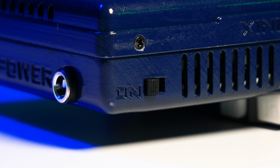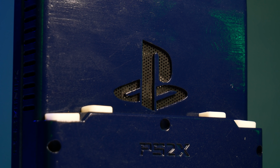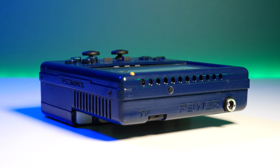$800 is very expensive, don't get me wrong, but the fact that people are starting to trim down these motherboards and create these consoles is quite exciting, because if these guys are selling a lot of units, they can start producing better quality units, perhaps get a factory, then all of a sudden you're getting very, very good quality PlayStation 2 handhelds for hopefully an affordable price.